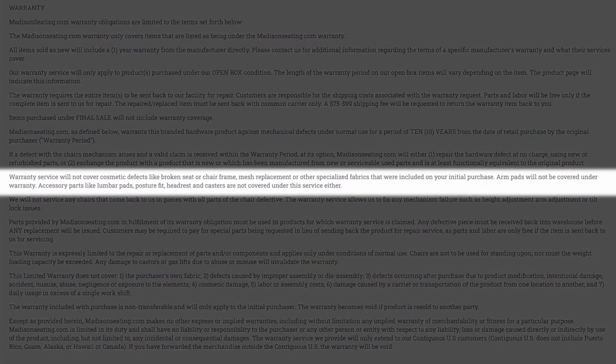Warranty service will not cover cosmetic defects like broken seat or chair frame, mesh replacement, or other specialized fabrics that were included on your initial purchase. Arm pads will not be covered under the warranty. Accessory parts like lumbar pads, posture fit, headrest, and casters are not covered under the service either.